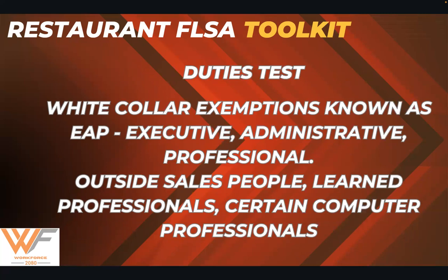The first one is known as the white collar exemptions. Every time I hear this one, I just think of the acronym EAP. Some people are like, is that employee assistance program? No, it's the executive, administrative, and professional duties. Now, the Fair Labor Standards Act is very clear with what these items are, but again, it could also be construed as vague because they are saying things.